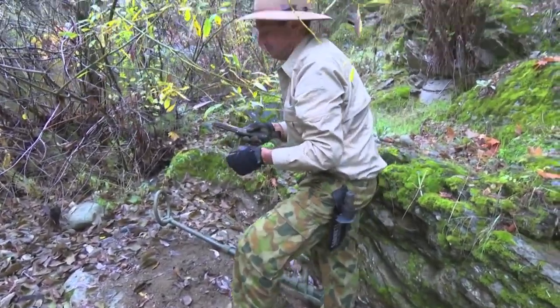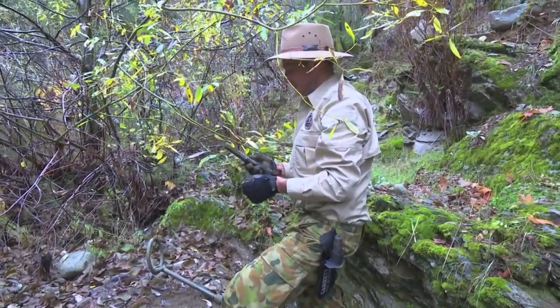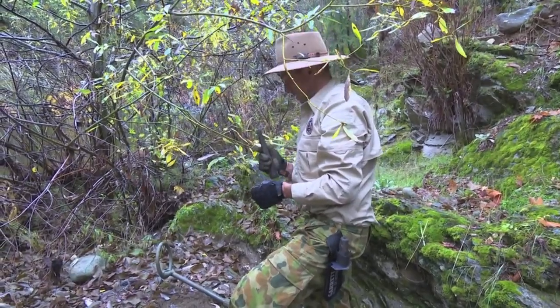A flake of iron. Typically the old timers' working, so you've got to expect to dig a lot of iron in the old gold field.